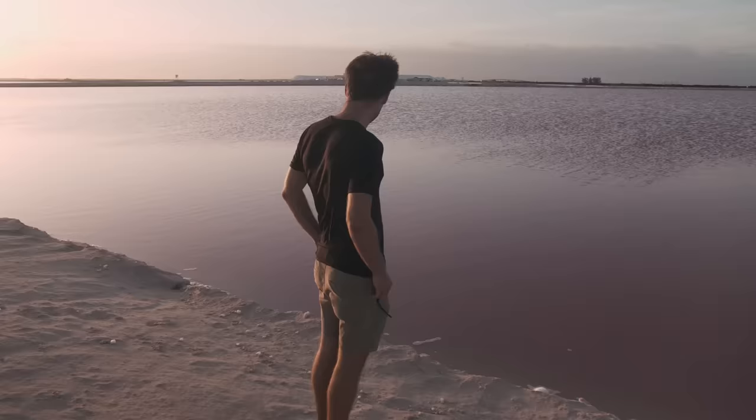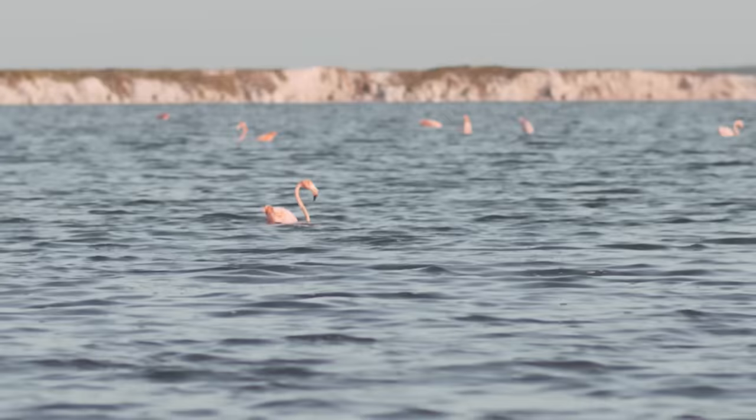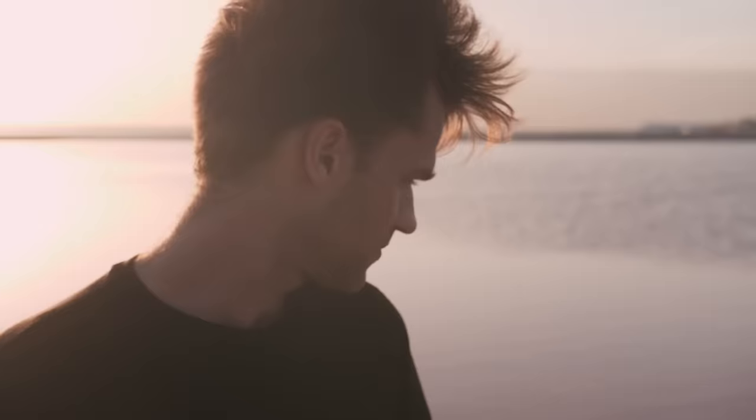The lakes are a really cool spot to visit, not only because they look very spectacular, but also because you get to see hundreds of wild flamingos chilling in them. This was the first time I ever saw wild flamingos in my life, and it was amazing. Las Coloradas was one of the coolest places we visited in Yucatan, but it's certainly not too easy to get there.